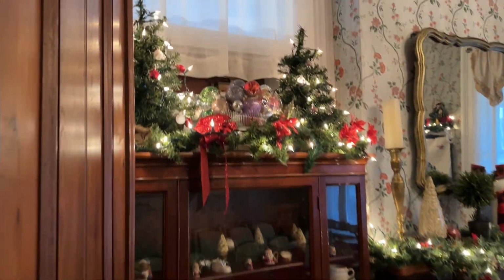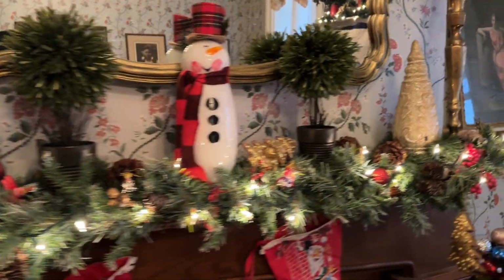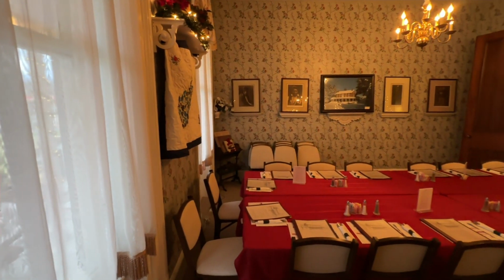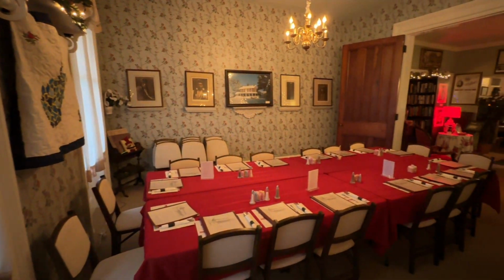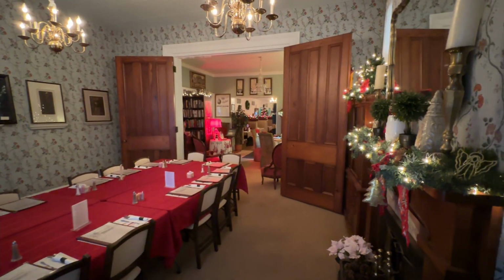Fireplace. Nice Christmas decorations around the mantle. Come in this corner and just scan this whole room. Put a big party around there.